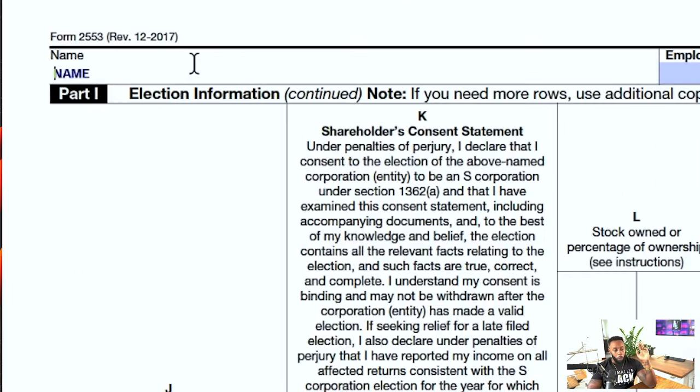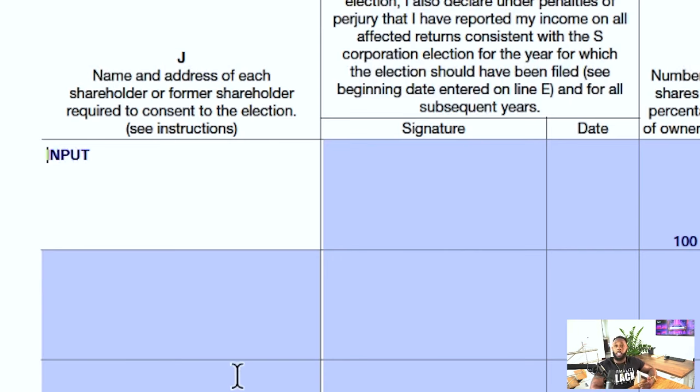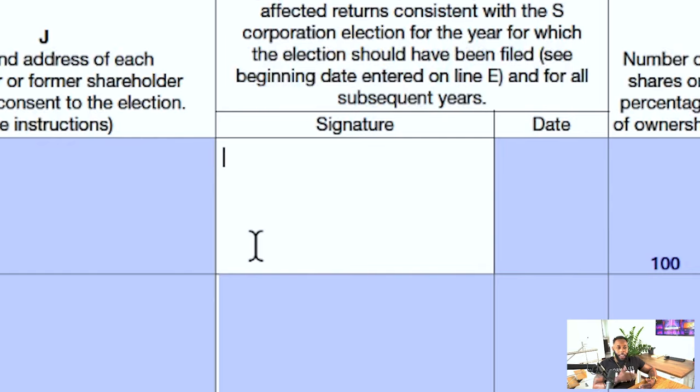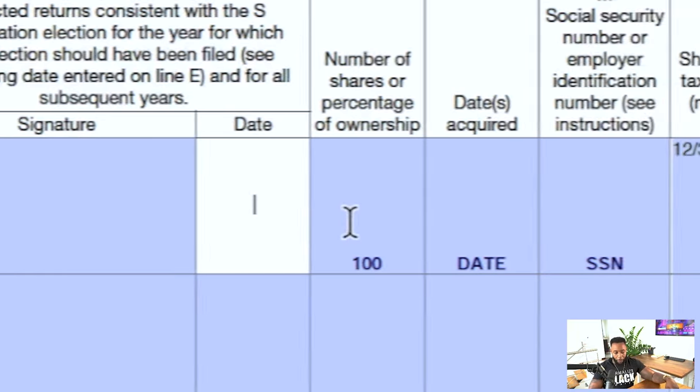Page 2 of the form, you're going to put the business name right here again, the EIN right here again, and the name and address of the owners goes in column J. So Carter Cofield, whatever my address is, that's going to go in this column J. Name and address of each shareholder. If you have multiple owners, then you have multiple columns for a reason, okay? Then again, another signature here. Again, it has to be a physical, wet signature. It cannot be signed with DocuSign or any other platforms. Then you're going to put the date here, the date in which you're completing the form goes here.